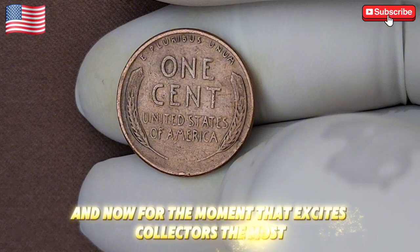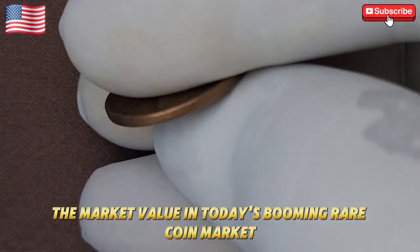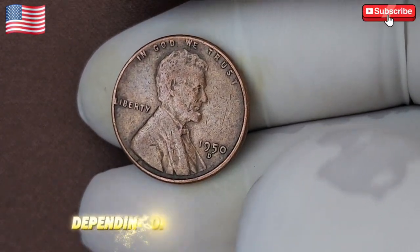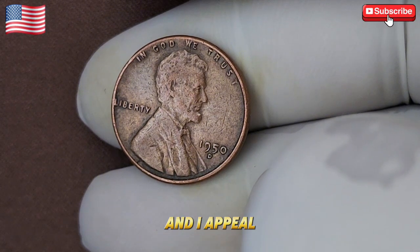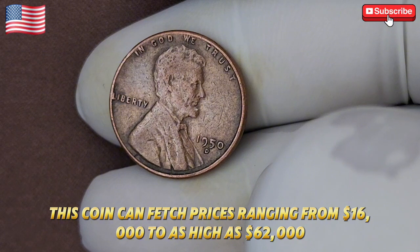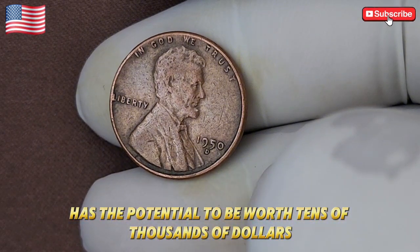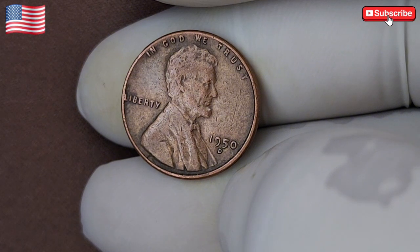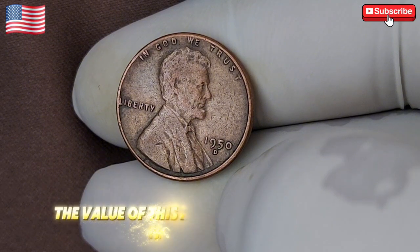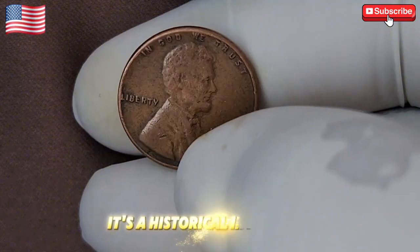And now for the moment that excites collectors the most, the market value. In today's booming rare coin market, the 1950D Lincoln Wheat penny has seen an impressive rise in value. Depending on condition, certification, and appeal, this coin can fetch prices ranging from $16,000 to as high as $62,000. That's right. This humble 1-cent piece has the potential to be worth tens of thousands of dollars if preserved in mint condition. With collectors and investors increasingly turning to coins as alternative assets, the value of this remarkable piece is only trending upward. It's not just a piece of money, it's a historical investment.